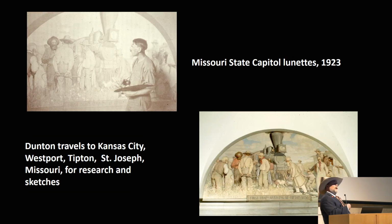He also secured a commission to paint 3 lunettes for the Missouri State Capitol, as did Couse, as did Burning House, as did Burt Phillips.